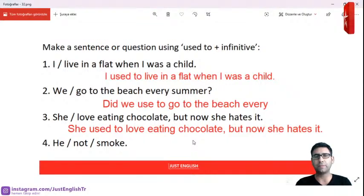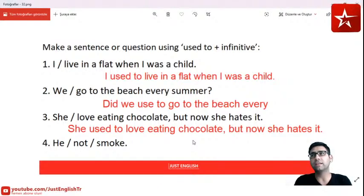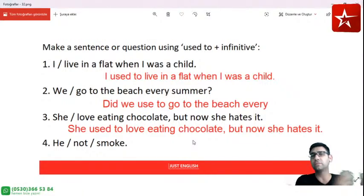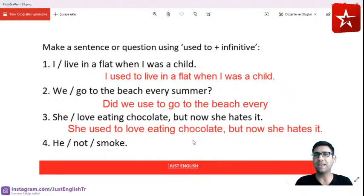For the past habits and routines, of course we use used to, right? Or the negative statement, didn't used to. But if those are habits that we have right now, today, we cannot use used to. That is for the past. For today's habits and routines, we basically use present simple tense.